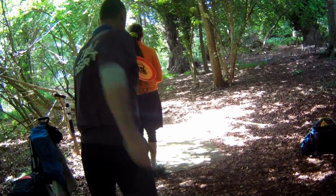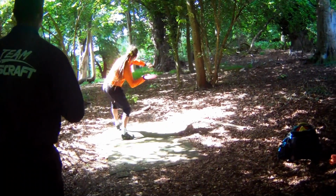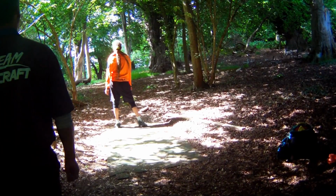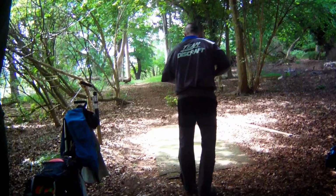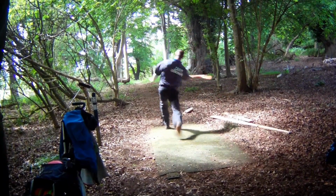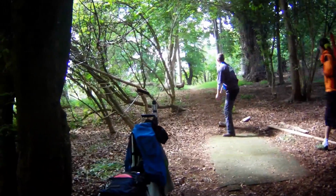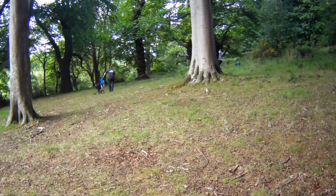Blaer tried to go on the right side of that huge tree. I'm going from the left side with my sidearm. Kind of goes too long. There is an OB pretty close to the basket, and I was a little bit afraid that it might be OB, but it actually did stay in bounds. Bert goes with the power forehand. It's a little bit too overstable and went to the right of the basket.